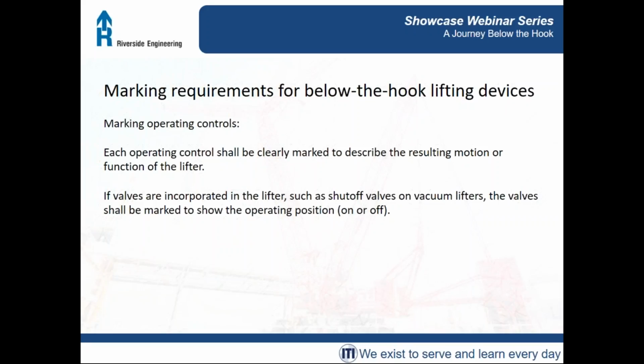Now, the controls have to be marked. Each operating control should be clearly marked to describe the resulting motion or function of the lifter. If valves are incorporated in the lifter, such as shut-off valves on vacuum lifters, the valves shall be marked to show the operation, meaning on or off.